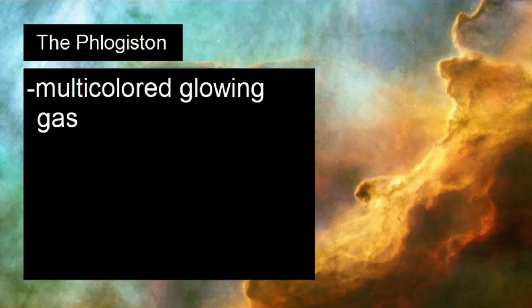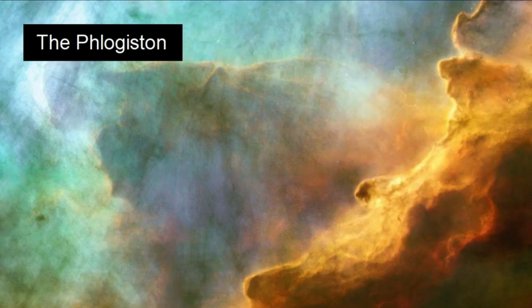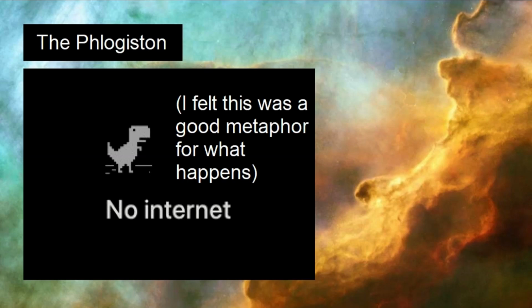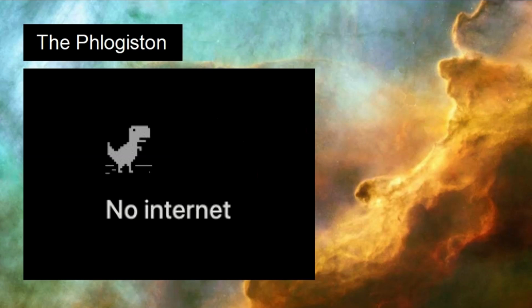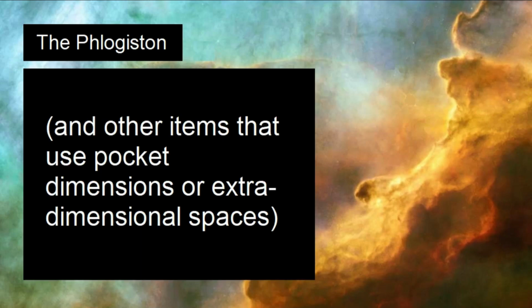The term phlogiston not only refers to the multicolored glowing gas that fills the region, but also the region itself, which is sometimes called the flow. The most notable trait of the region itself is that it is cut off from every dimension outside of the prime material plane. This means that any spell, item, or ability that involves other planes or pocket dimensions ceases to function. This includes bags of holding, so if you think you'll need something while you're in the flow, don't put it in a bag of holding. You'll go to get it and the bag will do something like this.